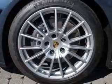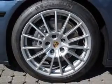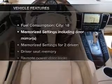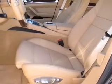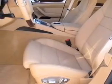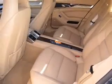Let the outside in with a built-in sunroof. And memory settings are one of many features. Plus, enjoy these notable features that are included in this vehicle: air conditioning, power door locks, power windows, power steering, cruise control, power mirrors, an AM/FM stereo with a CD player.